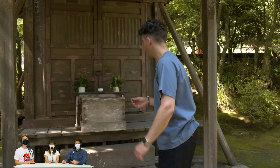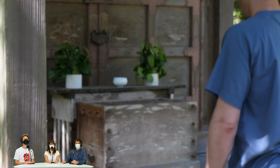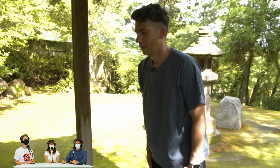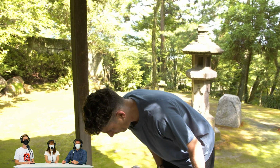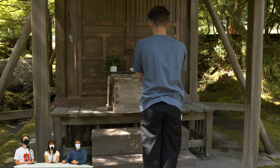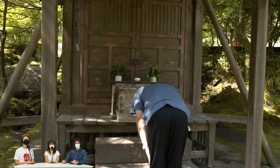So what we do is go up to the shrine itself and throw the money in, and then bow twice, beautiful bow, and then clap twice, and pray, and then bow once again at the end.